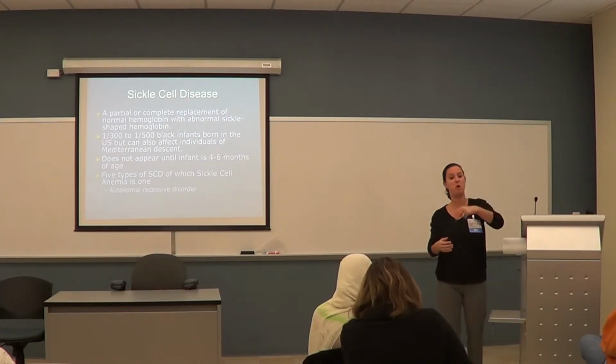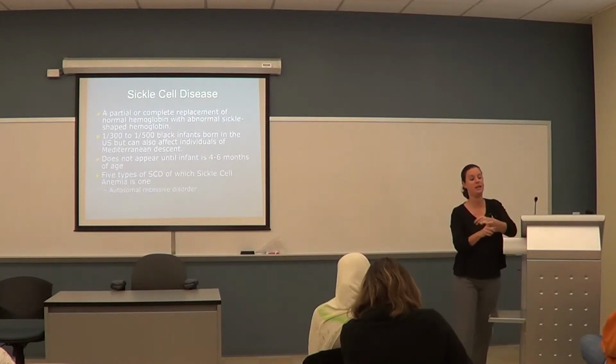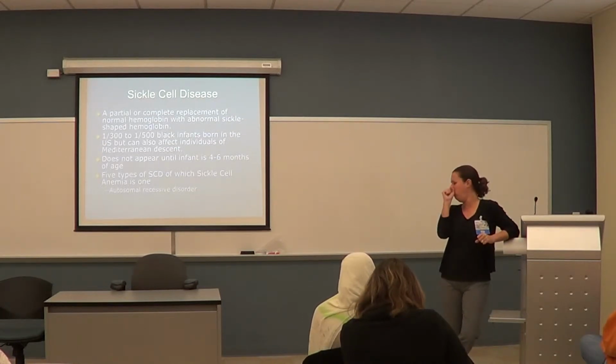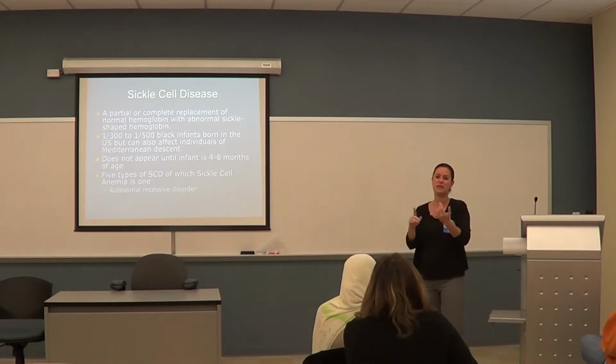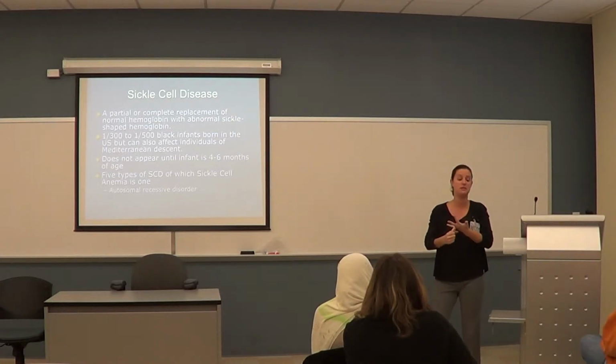You're right, the very small vessels, joints especially, can be an area of problem for pain. Very small vessels are where these sickled red blood cells get caught. They coagulate there, because they can't move through these small vessels. So things like the retina of the eyes, they can have blindness. The brain, there can be a stroke.